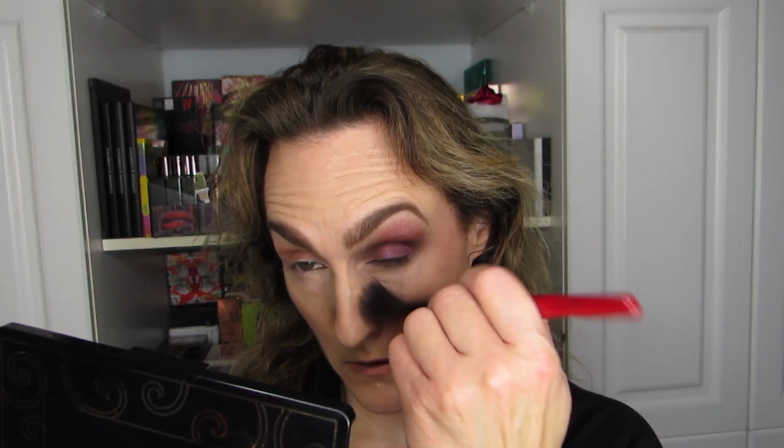Okay, and I'm going to... the fallout is driving me crazy. Now it does wipe away really easily, so that's something that's nice to know, at least I care about. I'm going to go in with my ring finger again in the burgundy, and I want to intensify the color on the outer to center lid, because it doesn't show enough for my taste.